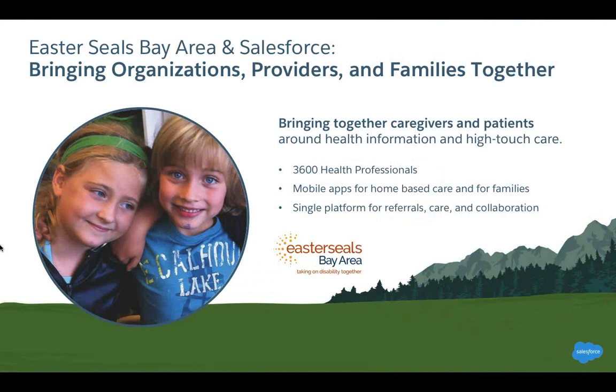And I always thought of them as the organization that did it all. Well, it turns out they don't. They don't take care of children with autism. So they outsource that work and they send referrals to Easter Seals to take care of those patients. And so now what we see is Easter Seals is using the Health Cloud, a Salesforce product that takes care of patients and does sort of patient CRM. And they receive the referral from Kaiser.